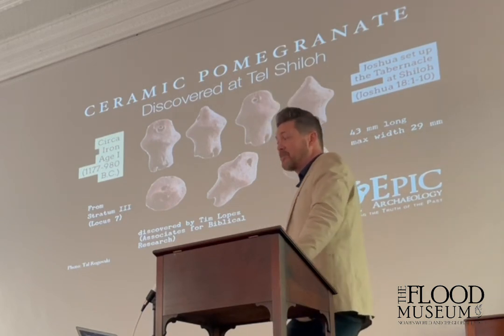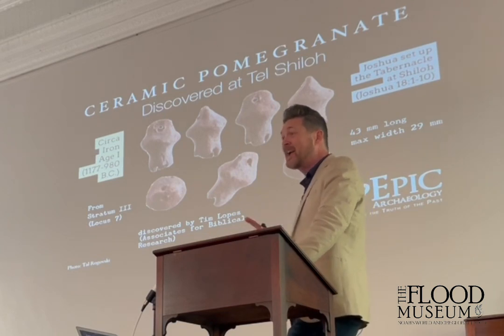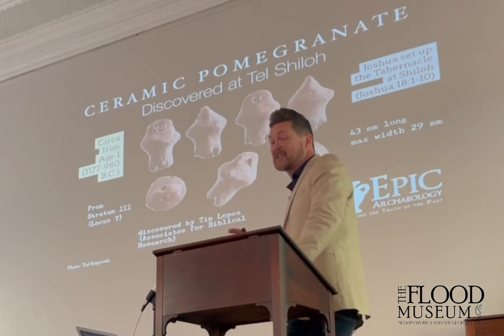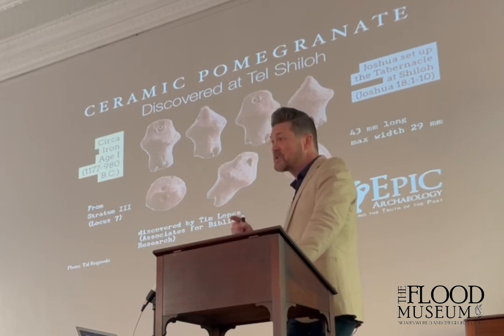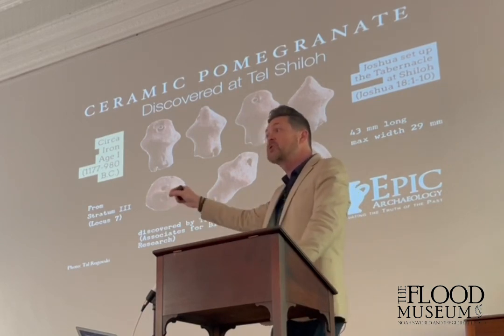In fact, Scott believes they may have another announcement, because I think they're right on the edge of finding the foundation stones of the tabernacle at Shiloh, which is so important because this was actually the most important site in Israel before David established the temple in Jerusalem.